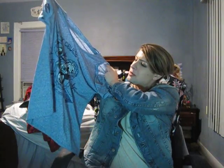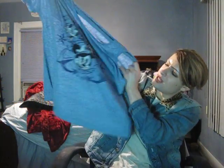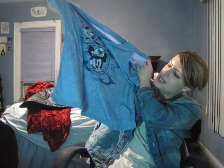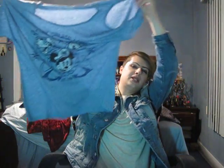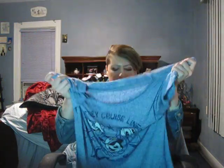It says Disney Cruise Line with Mickey, Donald, and Goofy. And it says it was established in 1998. I guess that's when Disney Cruise Line was established. Alright, so there's that. I love it. It's so soft. Oh, it feels amazing. It really does. I freaking love this one. Love it.